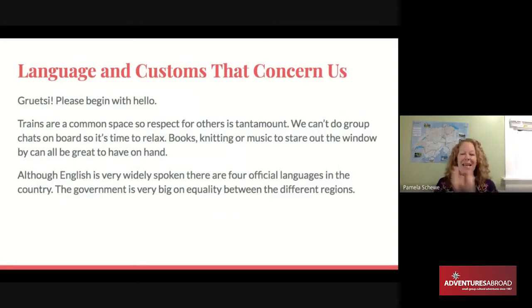Some of the customs that concern us when we look at Switzerland, and it's 4 languages. So Grüezi or Grüezival, a great thing to learn. That's a greeting when you are walking into a store, passing somebody on the street. The greeting part of it is the most important, though.